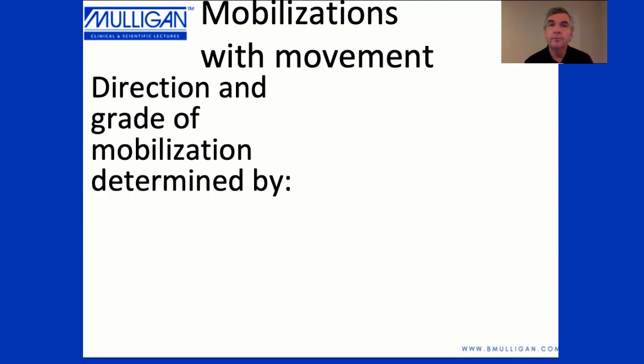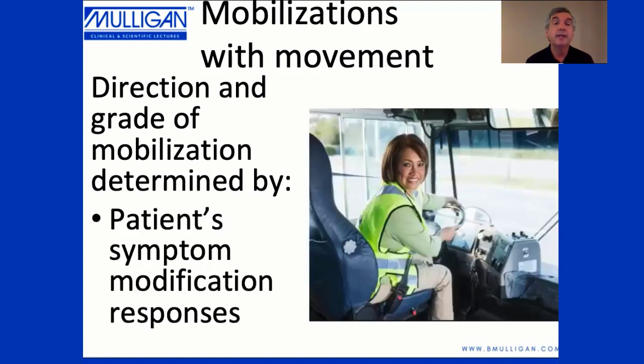So now with mobilizations with movement, the direction and grade of mobilization is not determined by you, the operator, and your perception of joint restriction. It's actually driven by the patient's real-time symptom modification response. So they're no longer the passenger on the bus, they're the driver, aren't they?